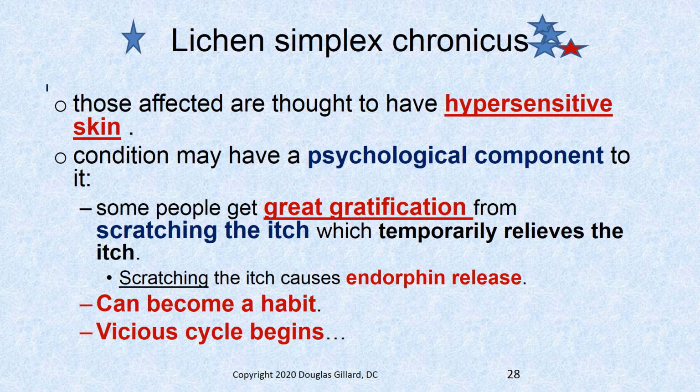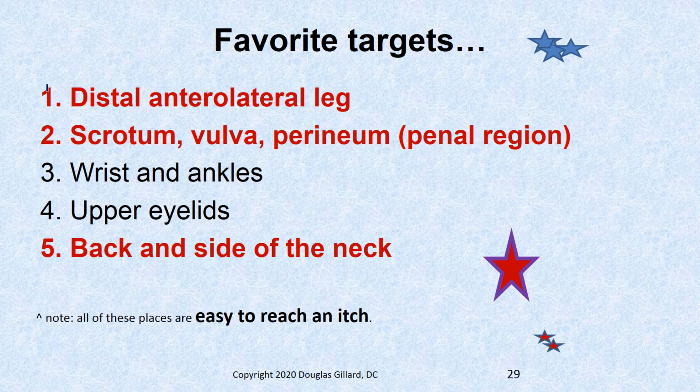It'd be great to see a study between lichen simplex chronicus and people with chronic pain. I've never seen one. That'd be a great study to do. But some people, again, get great gratification from itching. And there is an endorphin release with that, and it can become habit forming. And you can get into that vicious cycle.